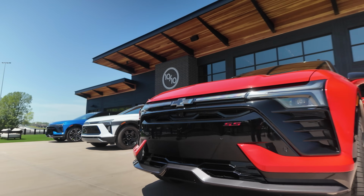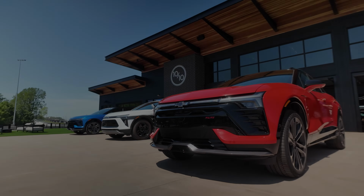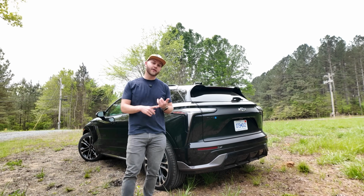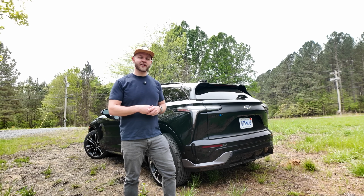If you're interested in a Blazer EV SS, well, you're in luck because they're sitting on dealer lots as we speak. So there you go. Chevy builds on its Blazer EV with its latest performance offering, which adds more power and standard features at a competitive price. So I guess better late than never, right?